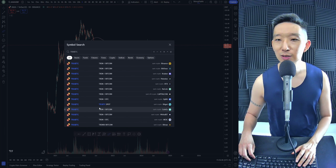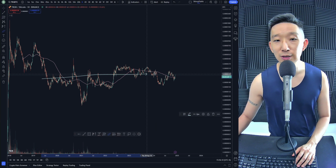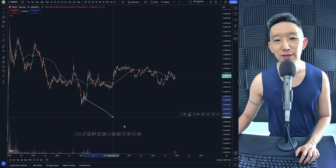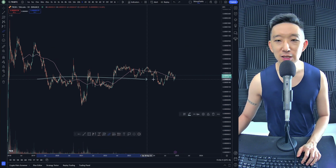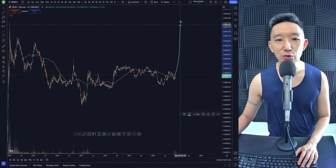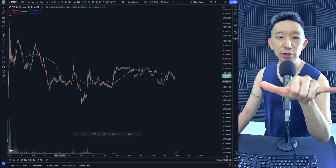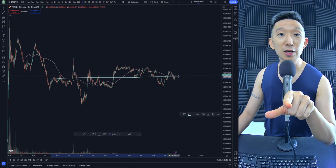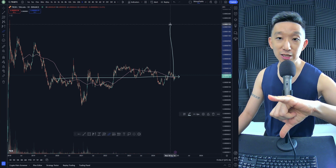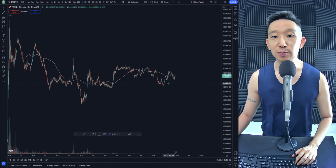Tron has just been a reaper. Tron against BTC is kind of going sideways, which means that it is not collapsing against BTC. This is an accumulation, and eventually I think that Tron is going to blast off. This is a very, very long accumulation. Usually the width of the accumulation is equivalent to the height of the rise. So this could be a very big break coming on for Tron against BTC.